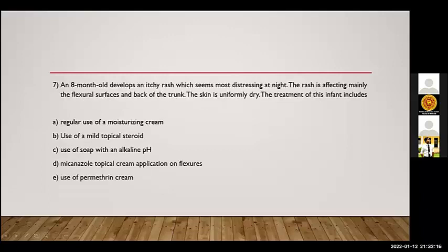Number 7. An 8-month-old developed an itchy rash which seems most distressing at night. The rash is affecting mainly the flexural surfaces and back of the trunk. Skin is uniformly dry. The treatment of this infant includes... So, 8-month infant, itchy rash, most distressing at night.